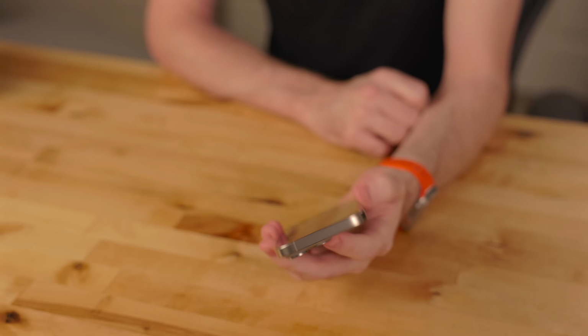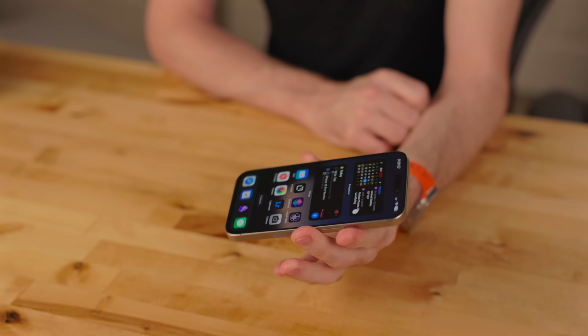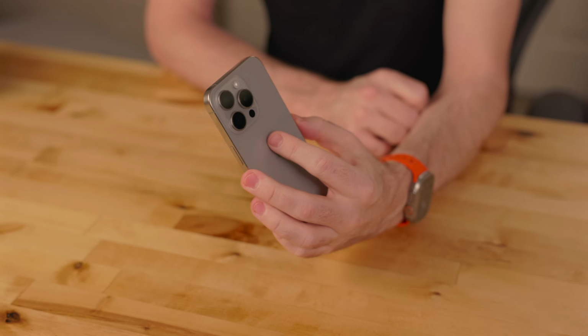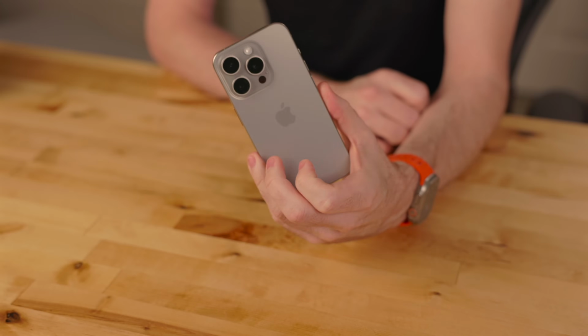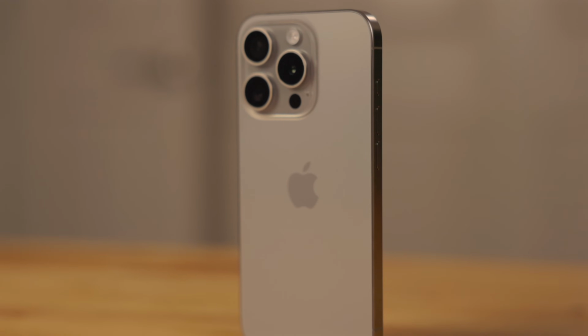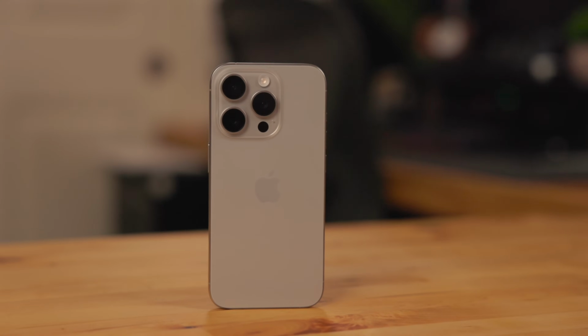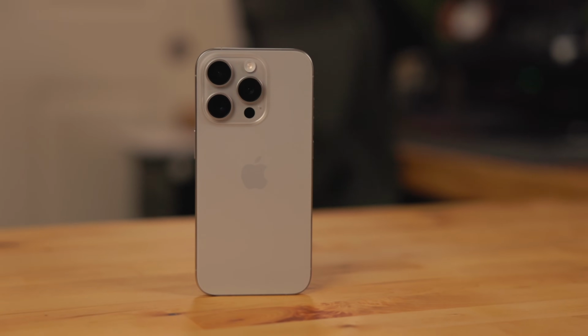Holding it is significantly lighter than its predecessor as well, and that's thanks to the titanium. It's noticeably lighter to me, and I really appreciate that. The one I have here is natural titanium, and natural titanium looks really nice, though personally I really like the blue titanium option.